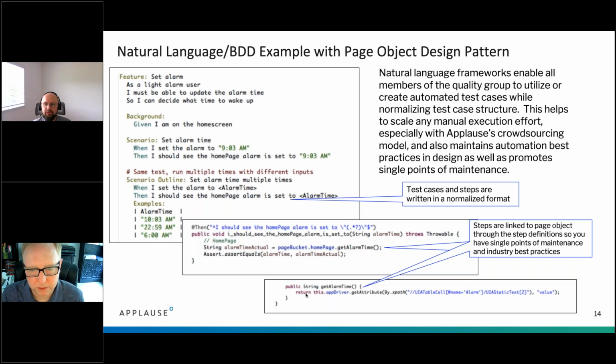So, all right, Mike, do you want to talk about that, natural language or BDD, or do you want me to cover this part? Yeah, let's see. There we go. It's a slow refresh on my part. Sorry. Yeah, so natural language BDD. I'm looking over on my slides because my screen's not updating.